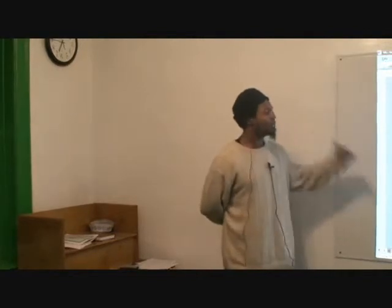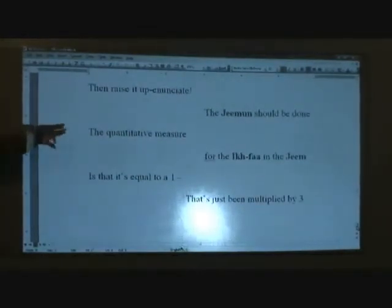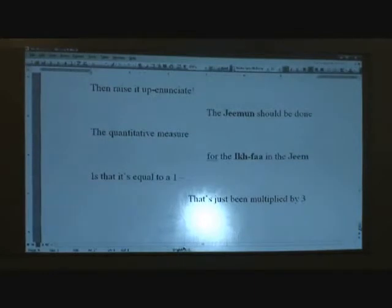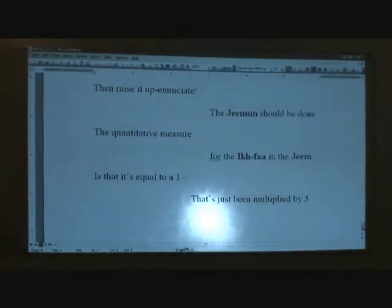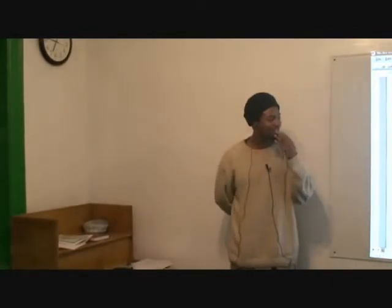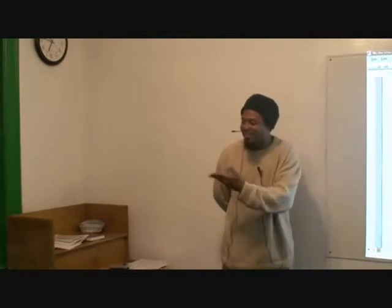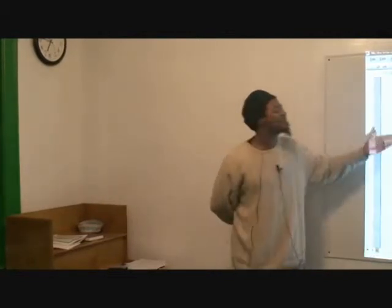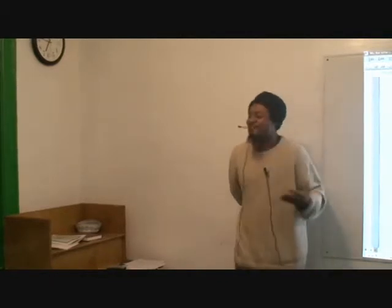Now, then raise it up, enunciate the jeem which should be done. The quantitative measure for the ikhfa in the jeem. Now, we're being funny here. It says the quantitative measure. What does that mean, Mustafa? Somebody from Brooklyn, they've got to break it down. The measure of the word, or the measure of the letter. What does that mean? Quantitative measure. The quantity is what? It's a big word for the numeric value. Quantitative measure is the numeric value of the letter.